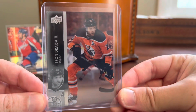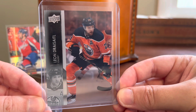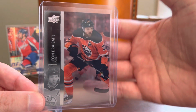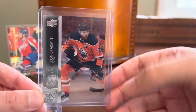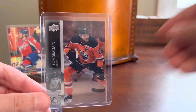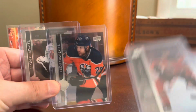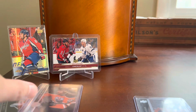Here is his clear cut from this past year's set. The year after those two, the 2021-22 Leon Draisaitl. And I love the photo and kind of the depth on this one. You have another player in the background here that's sort of faded, and that really adds to the acetate effect. These two, I may have had a copy of already, certainly the base card anyway, but they were just so dirt cheap that I couldn't pass them up.